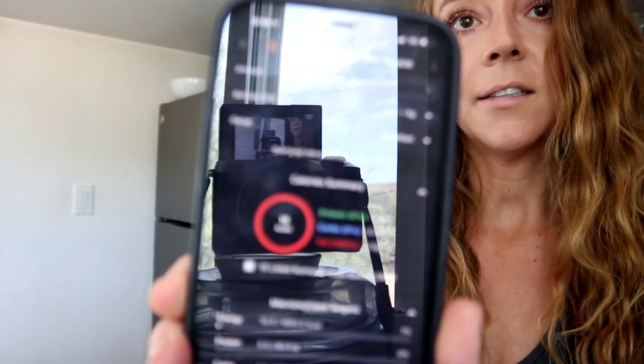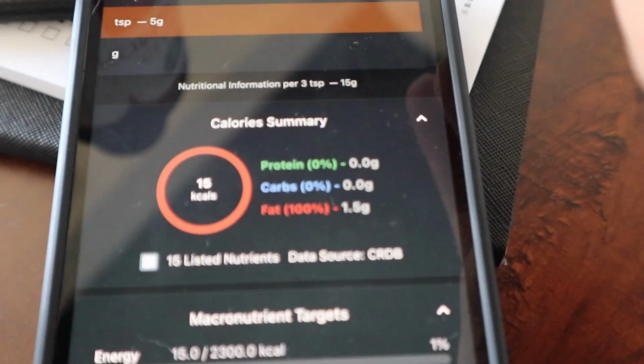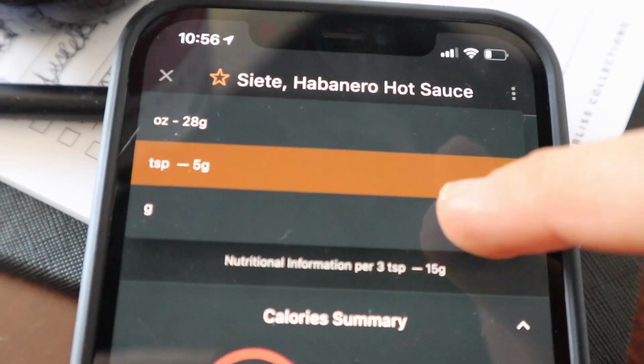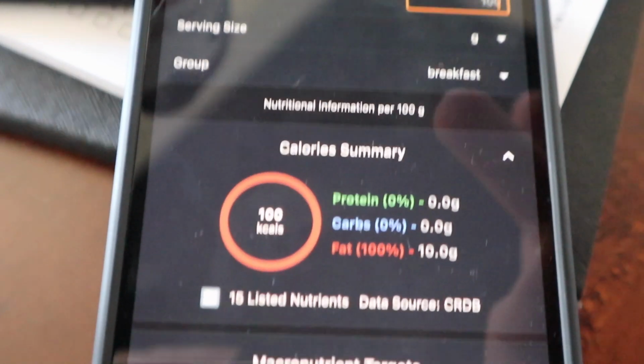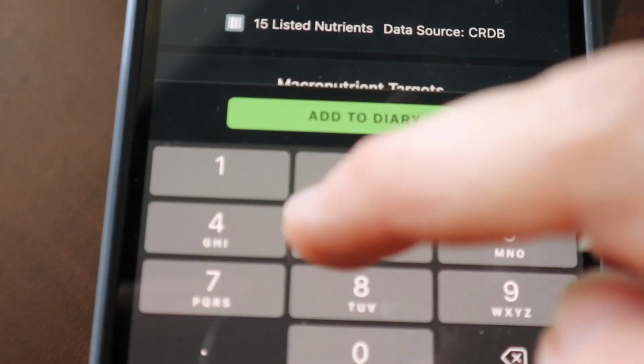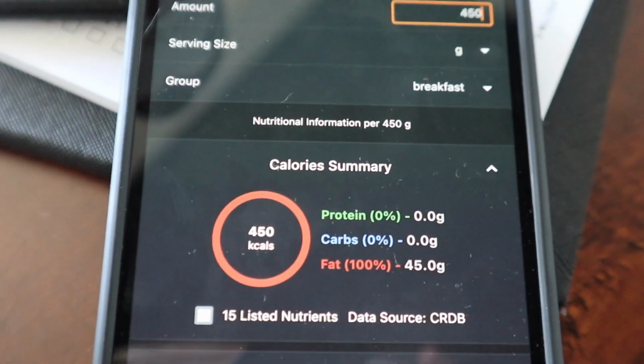So the ingredients in here are water, apple cider vinegar, avocado oil, beets, carrots, dates, salt, pepper, garlic, flax seeds, pepper, whatever. All you do is go into here, it says Siete hot sauce. I changed this to grams. Now a pound is 450 grams. So we just change this to 450. And you can see that a pound of this hot sauce is 450 calories.